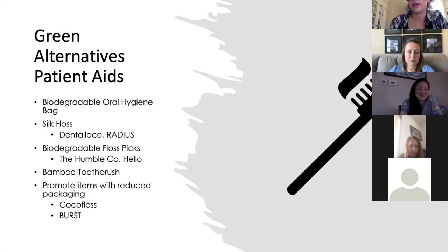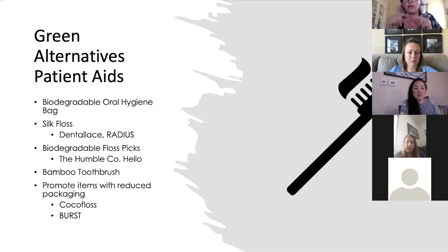But instead of using the plastic oral hygiene bags, you can use a biodegradable paper bag, or you can have your office switch to a cloth bag and then promote that, where if the patient brings in their bag, they get the free brush and that type of thing. It is a little bit more upfront, but in the long run it does end up paying off. They do have silk floss, so instead of the gum floss, they have what's called dental lace, and it's in a glass packaging, so you don't have to worry about anything like that, and they just send you the spool so you don't keep getting those plastic containers.